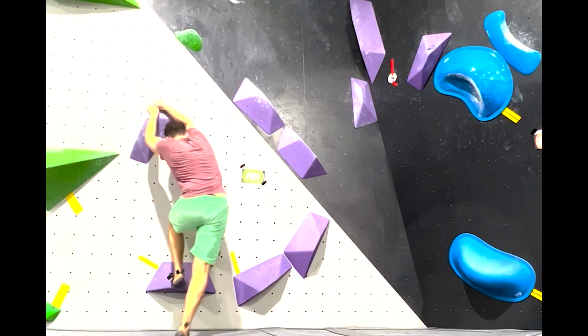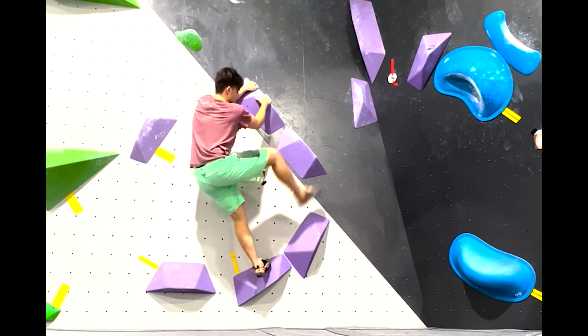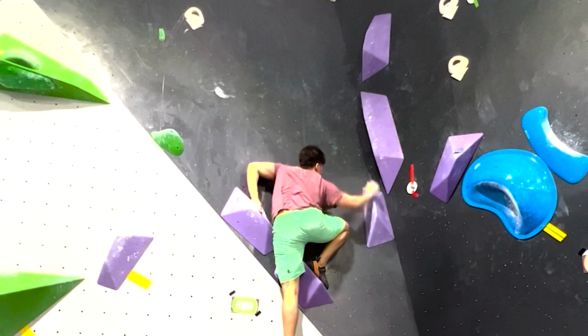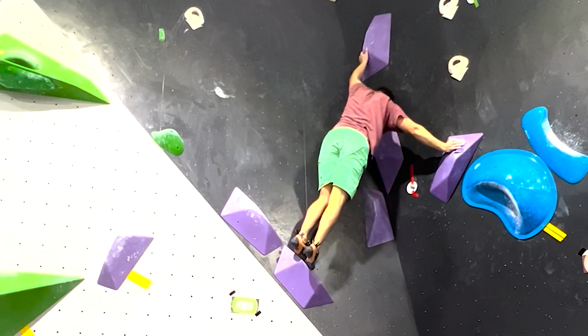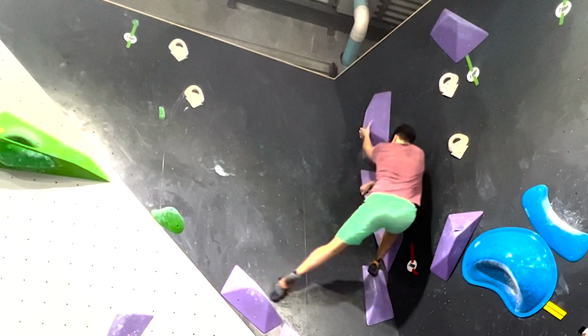Toe hook start, nice tension on these slippery volume-like holds. You get a high heel. This move's nice. Pushing in, using your legs, bosh into that next hold. Their comp climbs are more spaced out as well, so there's really nothing interfering between climbs, which just makes the gym look ever more aesthetic.